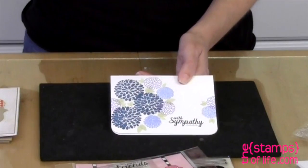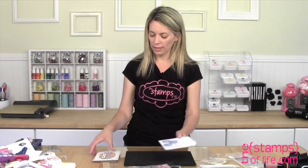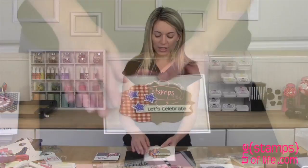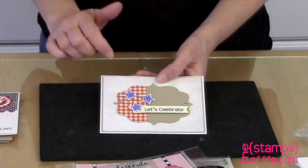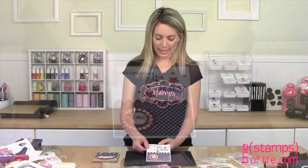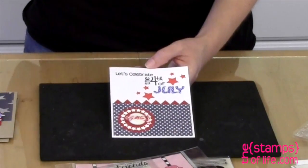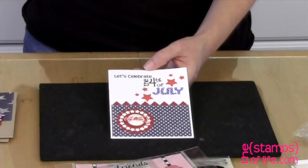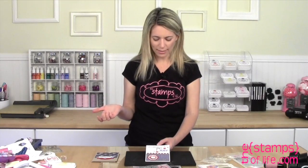This one, just with sympathy, and she made her own background paper, and I just love that look. Now here's a fun one by Anna, and she used some of my dies in the background there, I see, and she hand cut those cute little stars and popped them up, and it just says, "Let's celebrate." Oh, here's another cute one by Anna. Again, she just stamped the background, and because those are all separate stamps, you can easily change the colors of the ink by just stamping them in different ink, which is so easy, right?